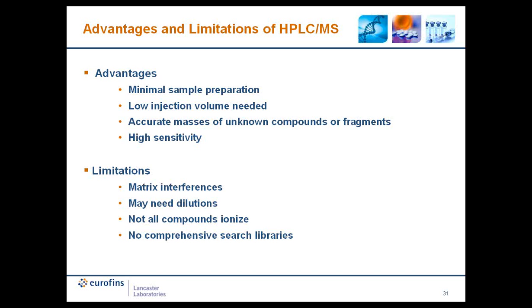Dilutions may be needed if a high concentration of surfactant is used in the extraction solvent. In addition, when using drug products, it may be necessary to precipitate the protein, thereby introducing a dilution factor. Earlier, I briefly discussed the point that not all compounds ionize. In order to establish a complete extractables profile, it is important to have UV information as well as information from the non-specific techniques. One of the major limitations to using HPLC-MS for extractables testing is that there are no comprehensive search libraries. This is due to the fact that mass spectra can vary based on instrumentation as well as on the method conditions.